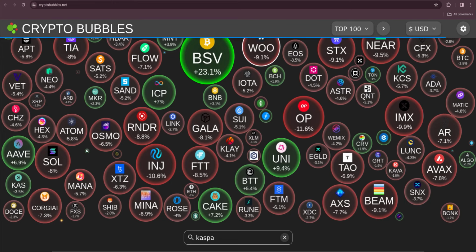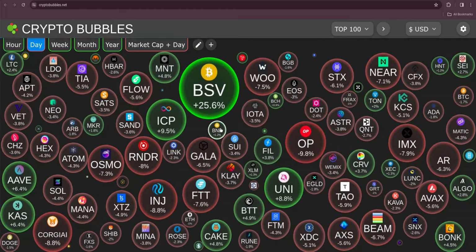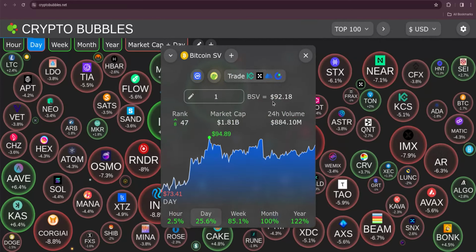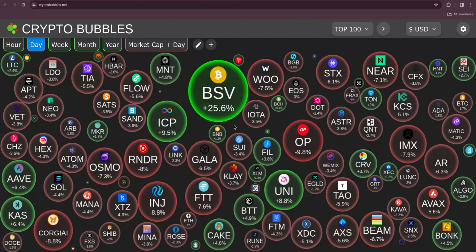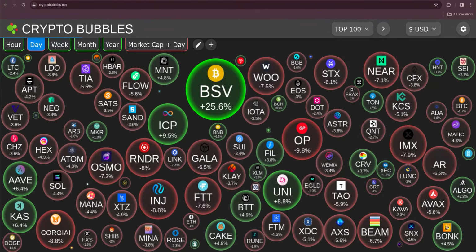Here's your crypto bubbles. Not a whole lot making noise out there. BSV, that thing's up to $92 now. It's up another 25.6% today, so it's doing pretty well, actually.